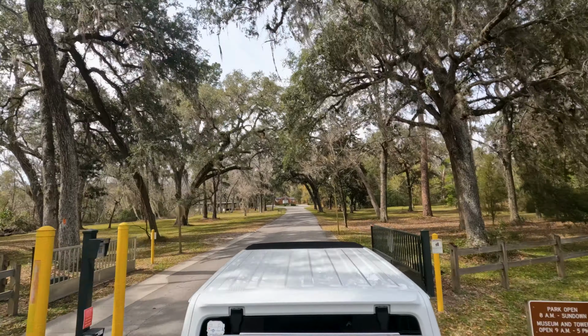The park is also set up to be able to kayak down the Suwannee River. They have numerous spots that you can put your kayaks in and take them out. They have trails to get down to them. And there's also numerous trails that you can walk on, bike on, or even horseback ride on out here in the park also.